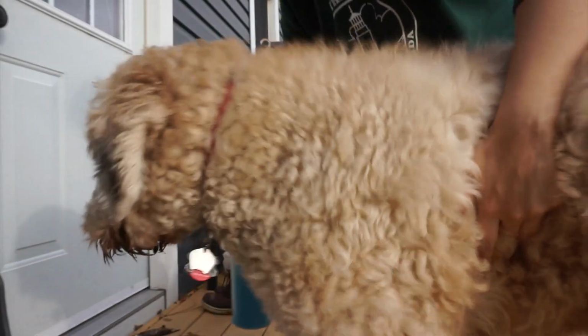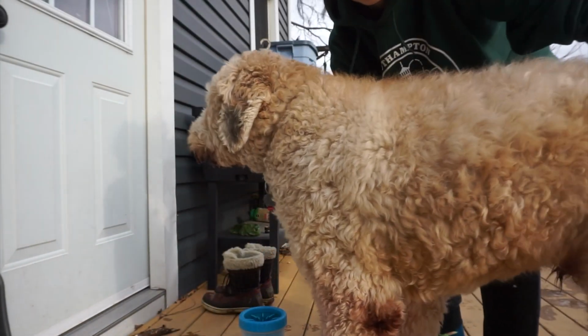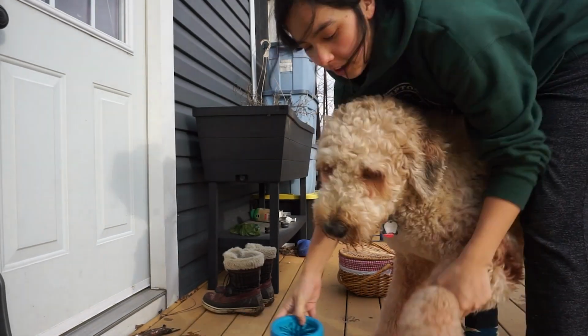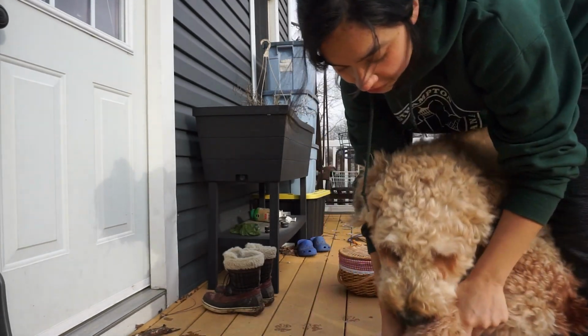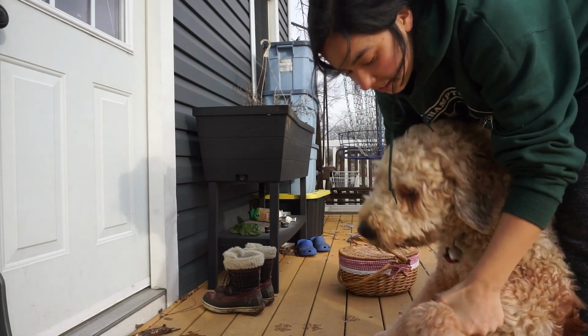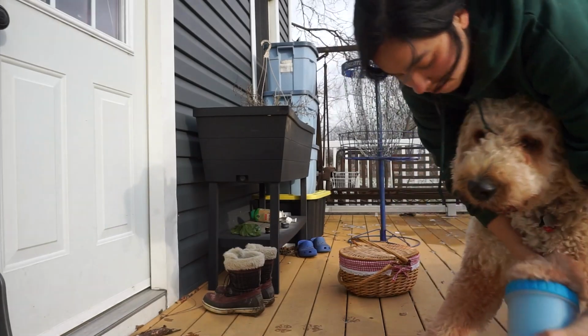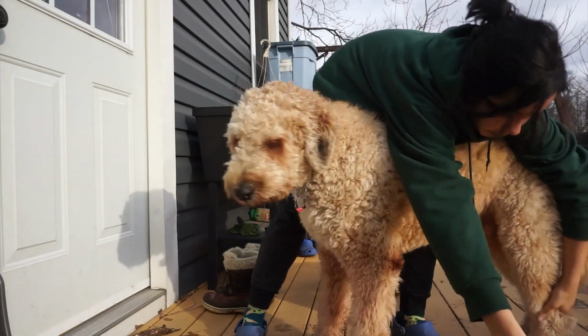We gotta wipe your muddy feet first. Okay, come here. Yep, you know what's happening. Nope. Stay still. Okay. Yep, one paw in. Come on. Nope. Wally, you gotta put your foot in it. Yep. Yeah, we gotta do it on all the paws.